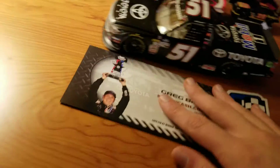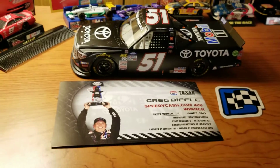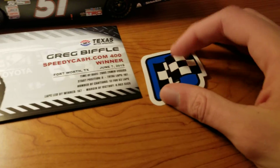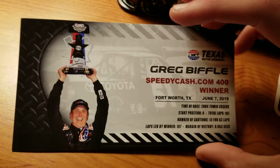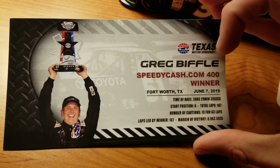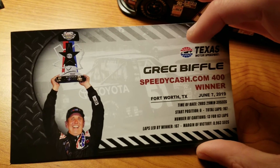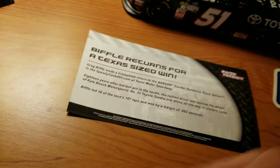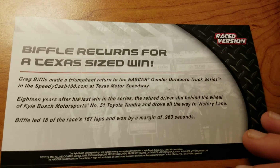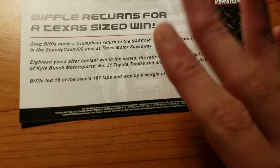I'm going to move all those over, and we're going to move on to the 124. Very popular one. Greg Biffle truck win. Here's the win sticker. And here is the collector's card. Greg Biffle, speedycash.com 400 winner. Picture of him hoisting the trophy. Picture of him celebrating in the background. This was just under 2.5 hours. All that stuff. Then on the back, you have another picture of him in victory lane this time. Biffle returns for a Texas-sized win. You can read that on your own if you want. And let's move on to the truck.